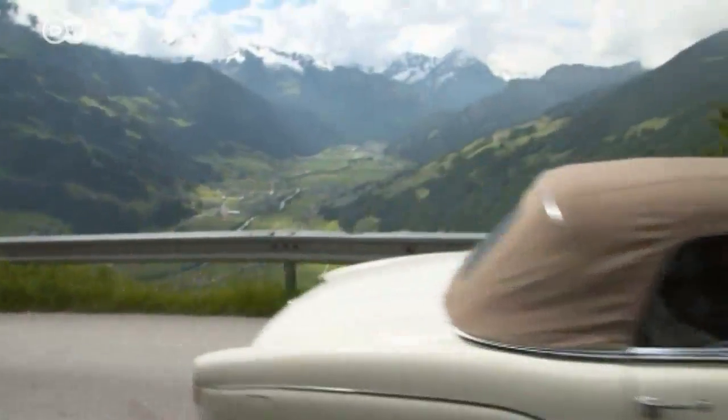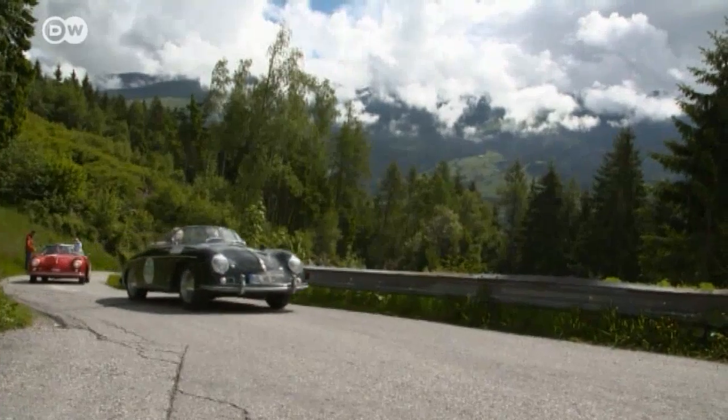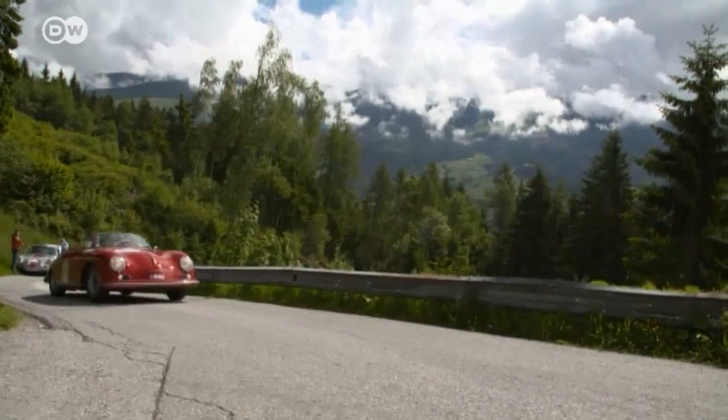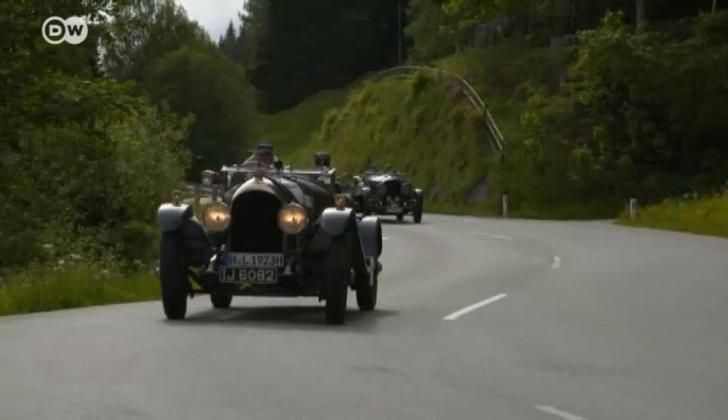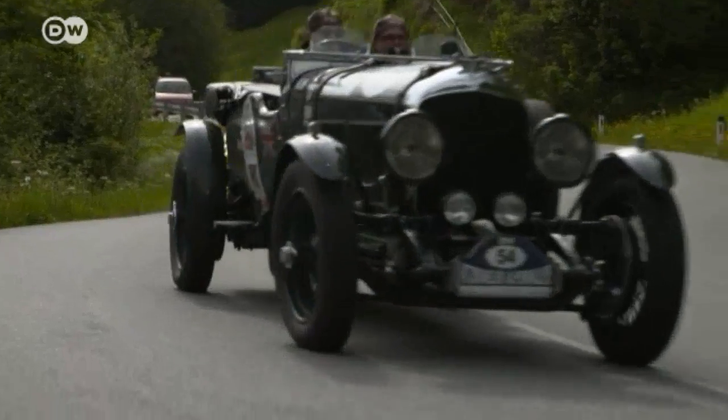From brilliant sunshine to heavy rain, the weather throws everything at them. Both driver and co-driver really have to concentrate. The aim is to keep up an even tempo. It's not the fastest, but the most consistent who have the best chances of winning.